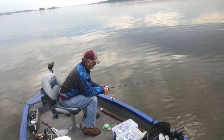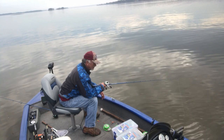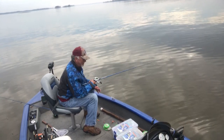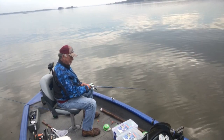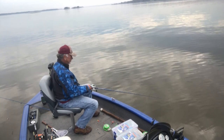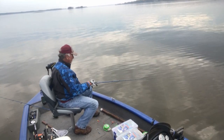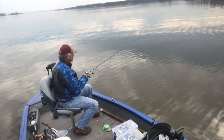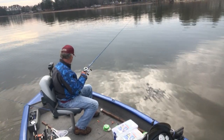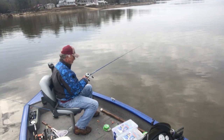Boy, it's nice to feel a little bit better. Not a lot better, but I feel a little bit better. Now there comes some right there. They ain't hitting that doggone black jig. Tell you, they don't hit just anything. That's for sure. There was a bump. They ain't wanting that doggone black jig. Funny how they got certain colors they want. You got to use what they want. I ain't got a lot of orange.